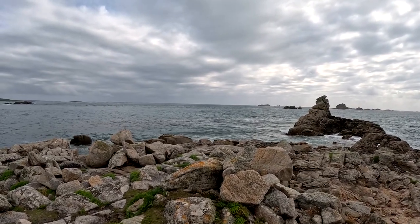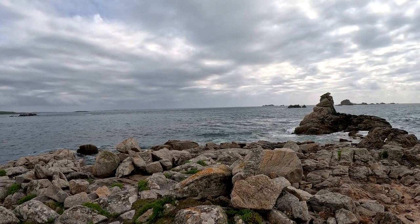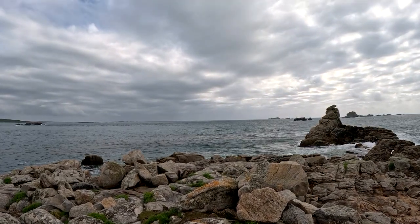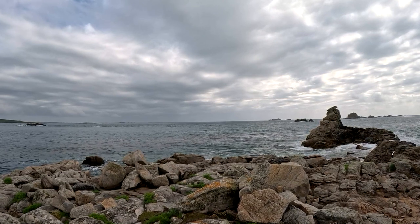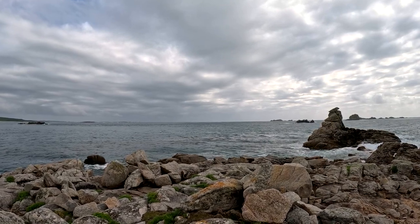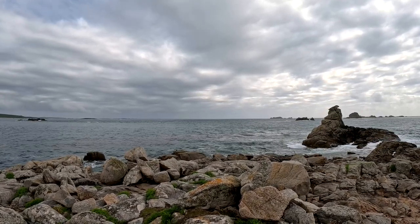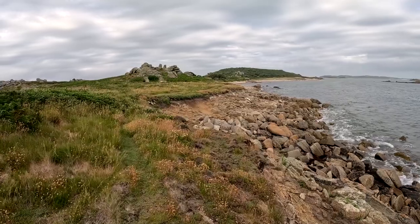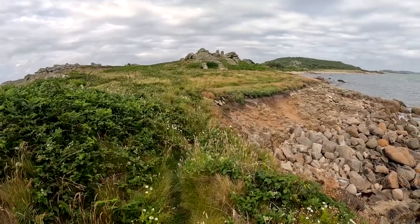In the distance there's a lighthouse, Bishop's Rock Lighthouse, I think. I'm not sure if you'll see it on the camera, but you can see the light flashing. Lighthouse is like the most southwesterly point in the UK.